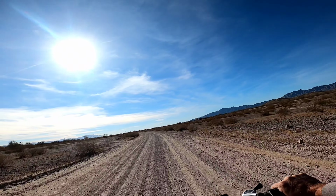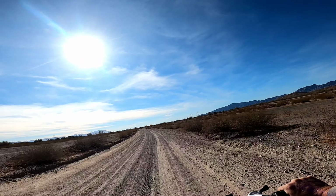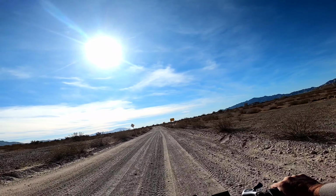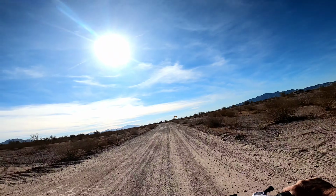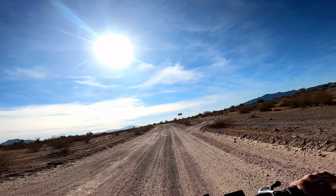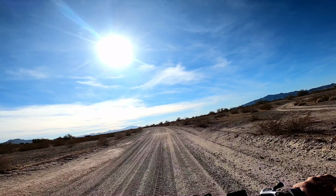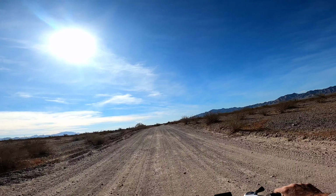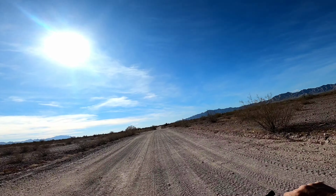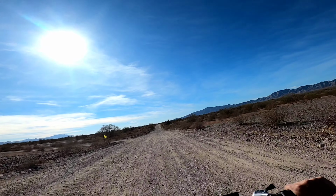Coming up here, I'm not really sure, maybe some of you can comment and fill me in on this, where this sign is on the road. Is this where we leave the LTVA and we're in regular BLM land? That's what I'm assuming is happening here. Not really sure here. Okay, I think our road is coming up here.